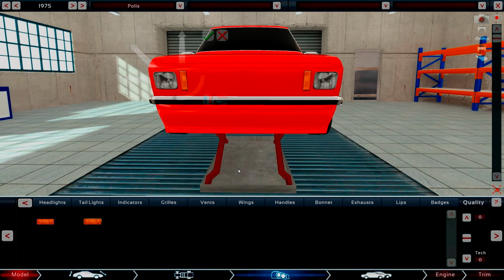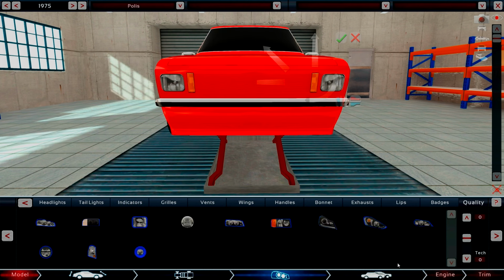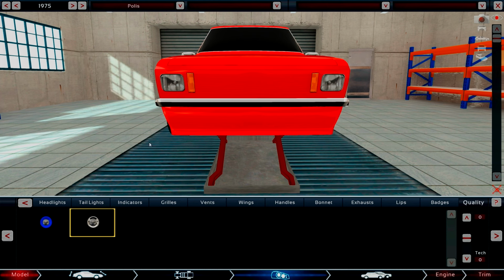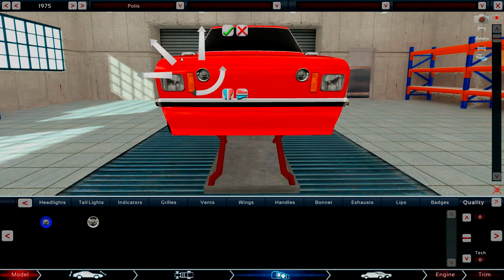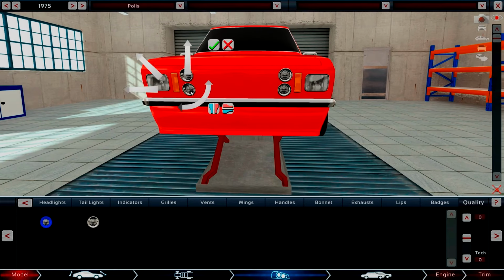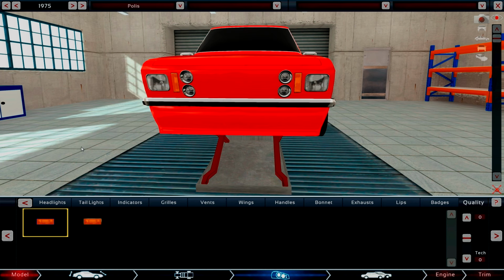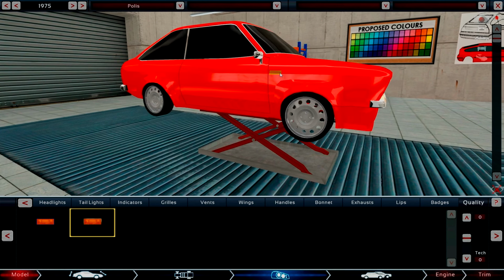Here we go. That looks pretty regular, right? And then let's go back to headlights, and let's give ourselves there. Let's move these down just a little bit. There. I want them almost down on that grill, all right? So let's go back to indicators. Honda's big on that whole safety thing, so let's get ourselves a side indicator.